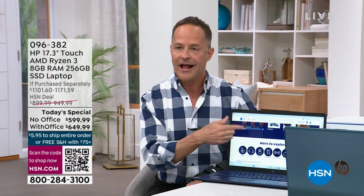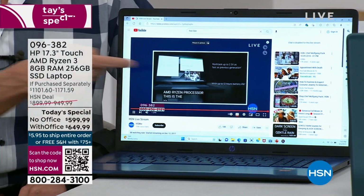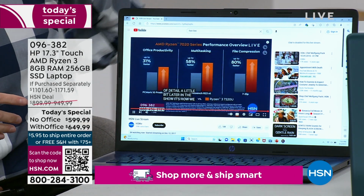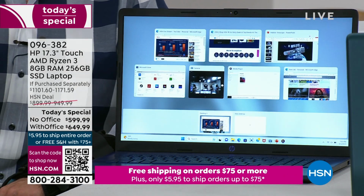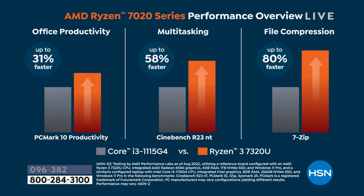58% faster in multitasking. So when you're doing lots of things on your computer, like I'm doing on mine, I've got 1, 2, 3, 4, 5, 6, I have 7 different things all open at the same time, including live streaming, lots of things open. Your computer is going to respond so much better thanks to that. And then the last thing I think on that, I think that's at 53% better. In fact, let's hop back to the still and I'll just finish it. Yeah, 58% faster with multitasking and then file compression, 80% faster file compression.